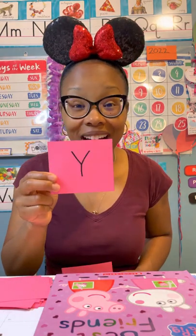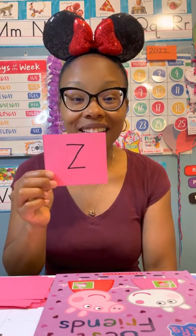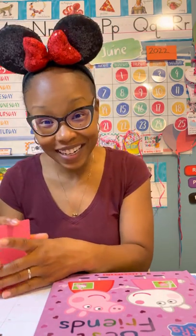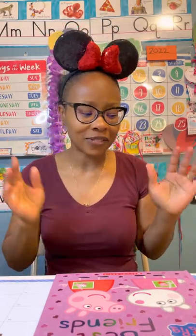Y says yo-yo. Or yellow. And Z says z like zip line. Have you ever rode a zip line? Zip line. All right. Good job. It is very important to learn those letters and letter sounds so that you can begin to put those letters together to form words.